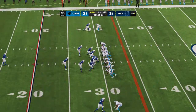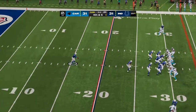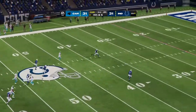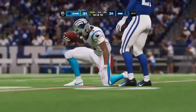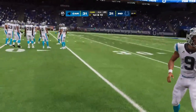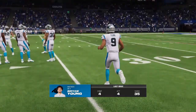Now here's Rigoberto Sanchez as he'll punt it away for the 2nd time. We'll call that a 49-yard punt with a return of just 2. And it will be the Panthers' ball, 1st and 10. Bryce Young and the Panthers offense set to go back to work.